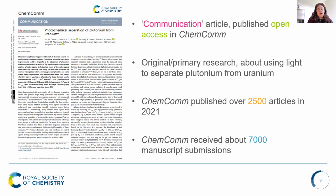The first article I'm sharing with you is about using light to separate plutonium from uranium, which is really important for dealing with waste from nuclear energy, amongst other things. It's what we call original research or primary research. The authors had a hypothesis, which they tested with experiments, and then wrote up what they discovered as this article.